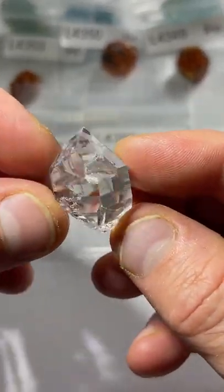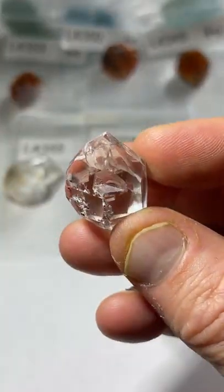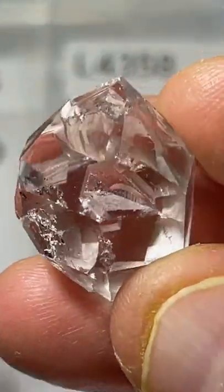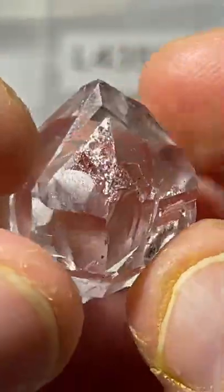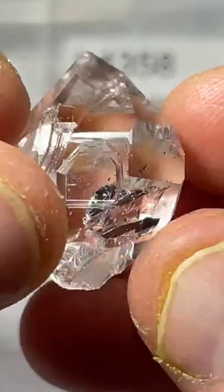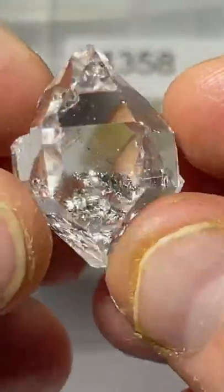This one is really clear. It's got a little key, like a place where the little elves go and live right there. You know, the little tiny creatures, they just sit right in there and hang out. Like little beautiful creatures that they are. And look, there's little thingies, marcasite in the bottom, and it's completely clear.